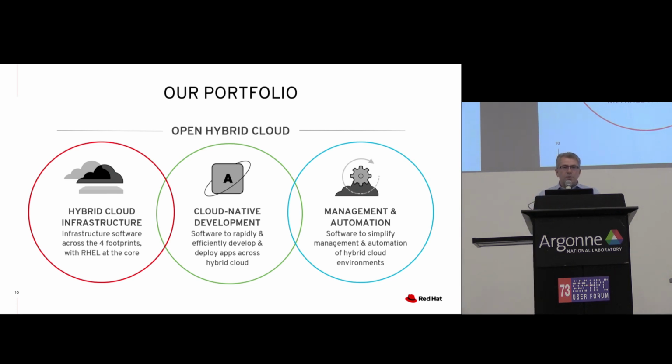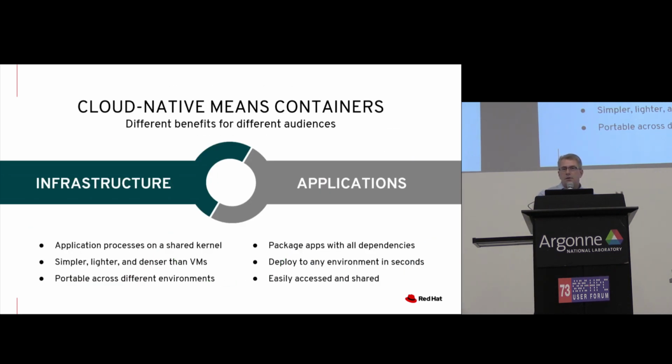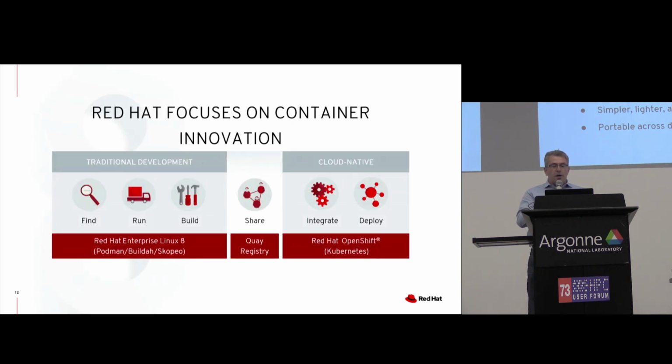Why is it important? Because not everyone is interested in the application development part of cloud native. Most people here in the room, I'm sure, would be more interested in hearing about the infrastructure. So the benefits of cloud native development actually span across both domains, right? Infrastructure and applications. There are benefits of running containerized workloads in the infrastructure space.